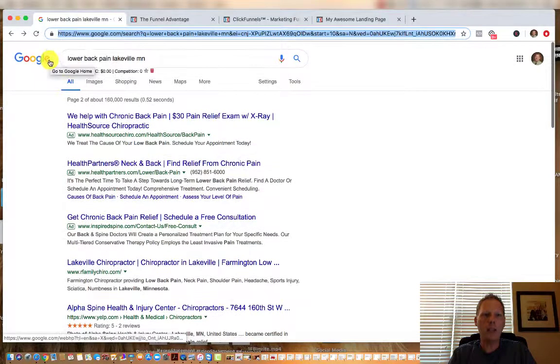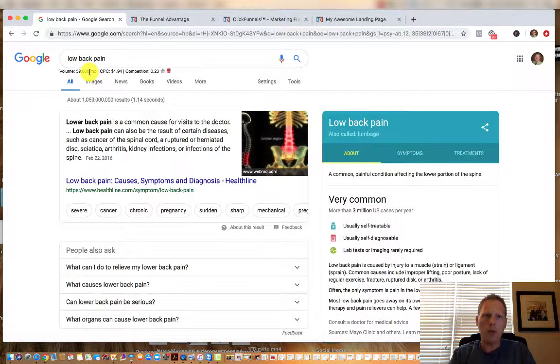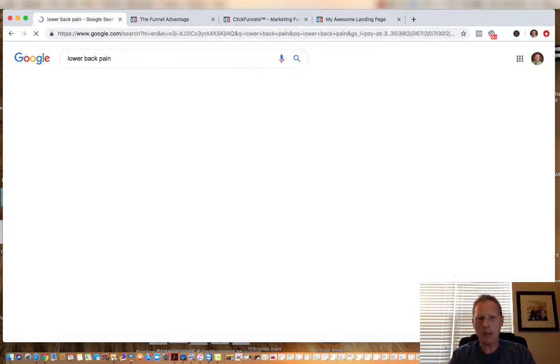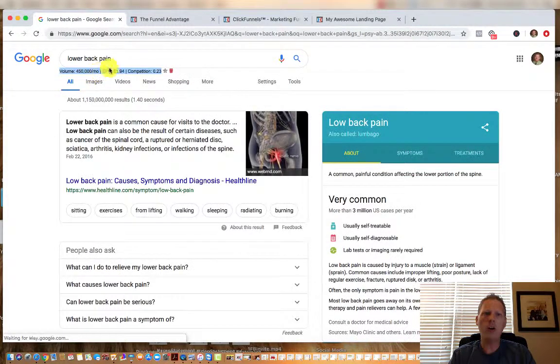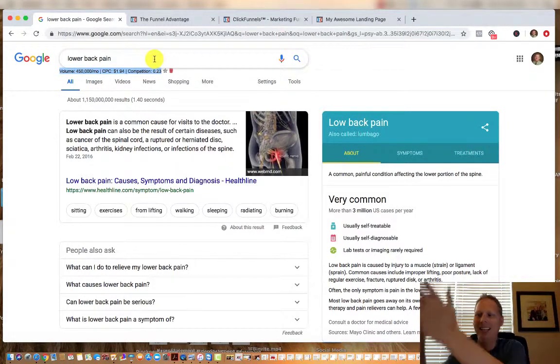But the reason I wanted to get onto Google here is that from an SEO perspective, if you type in low back pain, how many people are searching low back pain? We're at 59,000 people per month. So I'm like, well, what about lower back pain? 450,000 people. Do you see the difference in terms of what we're going to keyword out? Low back pain, we're at 60,000 searches. Lower back pain, we're at almost 500,000. So what am I going to keyword out? Lower back pain. That's why I have Lakeville lowerbackpain.com. It's 2 letters. Makes a huge difference, you guys.